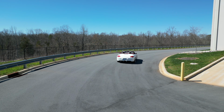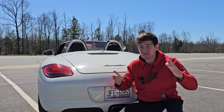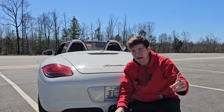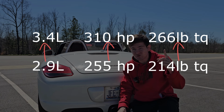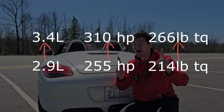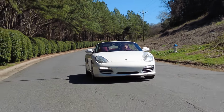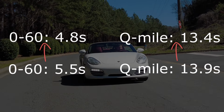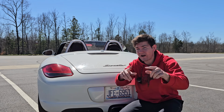Now, here is the trade-off. This is the base model Boxster, which I think is plenty to have a lot of fun with your car, but you can step up to the Boxster S. That has a 3.4-liter flat-6 engine that makes 310 horsepower and 266 pound-feet of torque. That makes a pretty big difference. The power numbers in the Boxster S allow it to do the 0 to 60 in 4.8 seconds and the quarter mile in 13.4 seconds. One day we'll get our hands on one and compare the two.